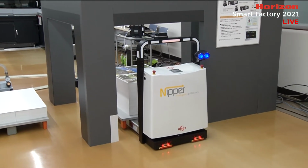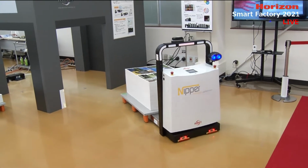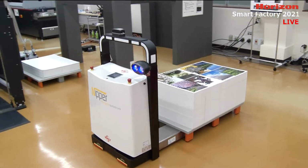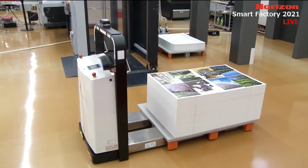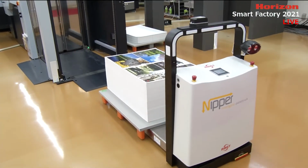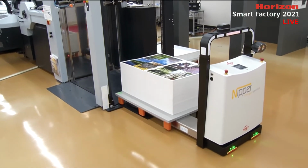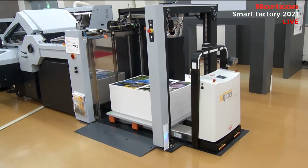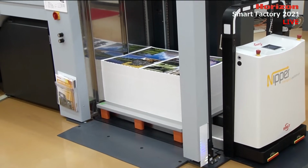Then the nipper transport pallet to horizon holding machine. The feature of this nipper is it can lift up to 1 ton. No requirement of magnetic tape such as conventional AGVs. Since using a self-mapping system, it can be introduced to your factory in a very short period, and the driving route can be changed flexibly. It is about the same size as a hand lift, and it can be turned on the spot. So it can be used even in a narrow factory.